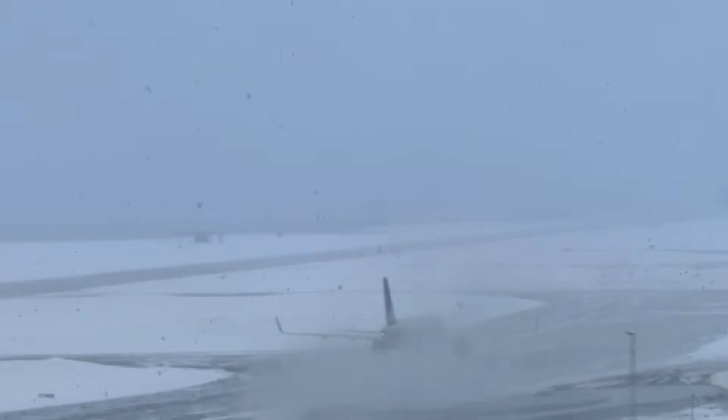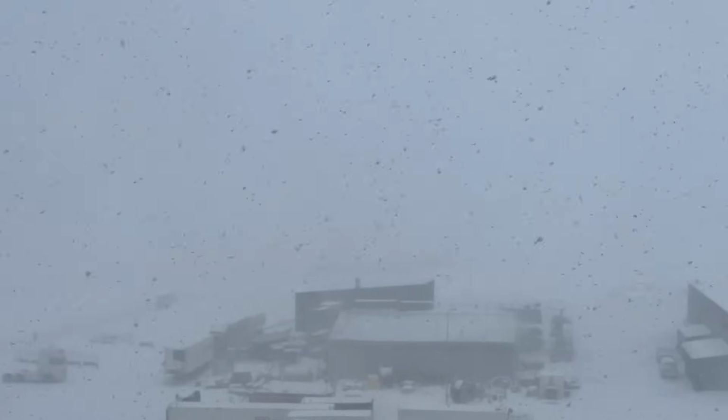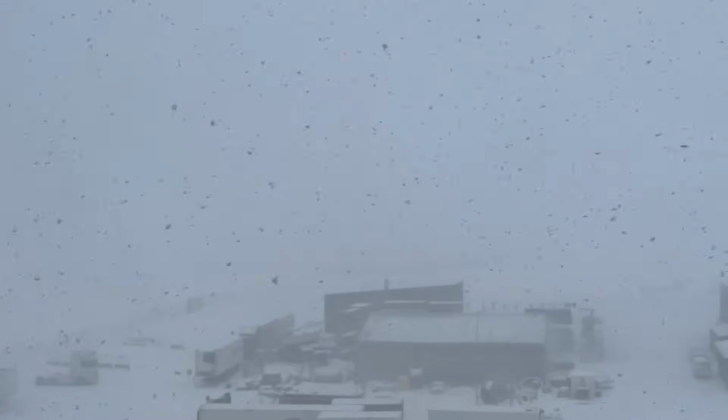Morning everyone, it's day 8 and it's a very snowy day 8. You can barely see anything from the balcony. Believe it or not, the airport is just over there and I've just seen a plane take off just before this snowstorm blew in. I am pretty tired, to be honest. It's been a packed couple of days.